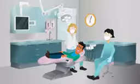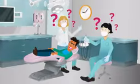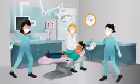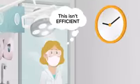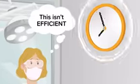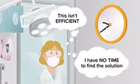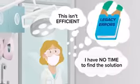Is this what your day looks like at your dental practice? You want to provide exceptional care, but your team is stressed trying to stay on schedule. If you're honest, you are not as efficient as you'd like to be, and you haven't had the time to assess the problem or find a solution. It's not your fault. This is probably the way you've been taught.